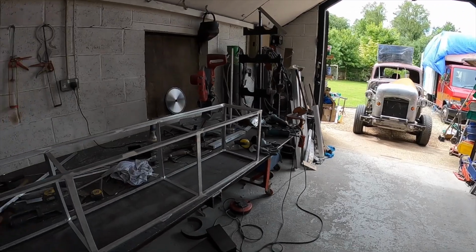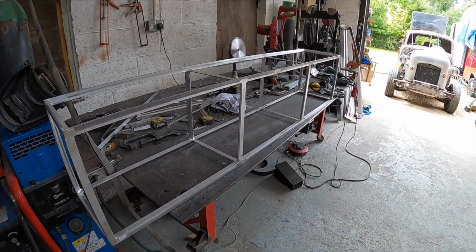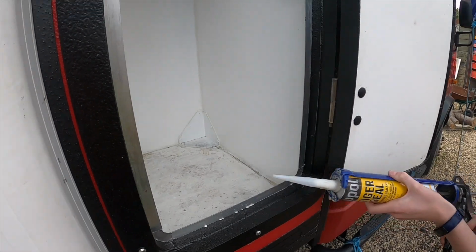that's ideal. It's just what we wanted. We want a lot of storage for clothes and stuff, so these are going to be perfect. We've hoovered out, or Megan has, all the mess, and now we're going to get this tiger seal on.